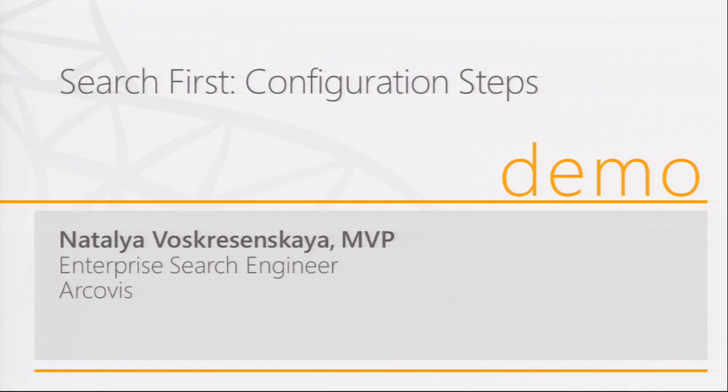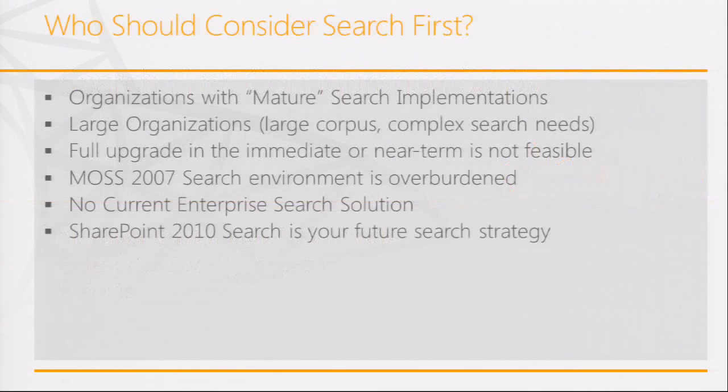All right, so thank you, Natalya. At this point, we've covered the major moving parts that define the search first solution. With that as the backdrop, a lot of you, I would expect, are saying, well, that's pretty cool, how would I apply this? Is this something my organization should be looking at? Where would this be ideal? Where can and can't it be deployed? Things like that.